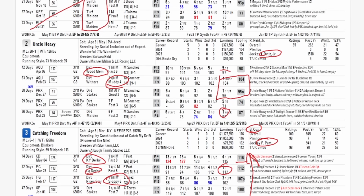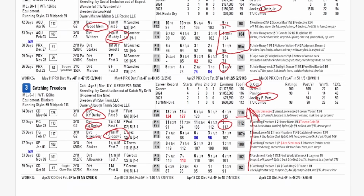The 2, Uncle Heavy, Ortiz on board, 21 in the morning line, finished fifth in the Wood Memorial. Again, trying to get this horse in the Kentucky Derby. Finished fifth, didn't have hardly anything at Aqueduct back in early April. Did have a win on a muddy track back in February, though. So, if the weather breaks down, I think the 2 is a horse that you want to keep an eye on, Uncle Heavy.